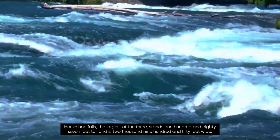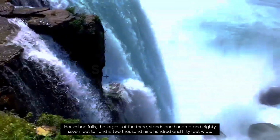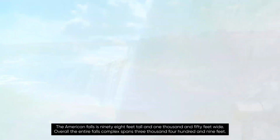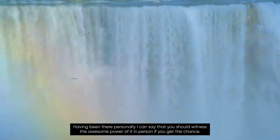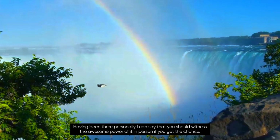Horseshoe Falls, the largest of the three, stands 187 feet tall and is 2,950 feet wide. The American Falls is 98 feet tall and 1,050 feet wide. Overall, the entire falls complex spans 3,409 feet. Having been there personally, I can say that you should witness the awesome power of it in person if you get the chance.